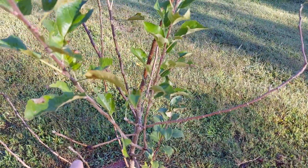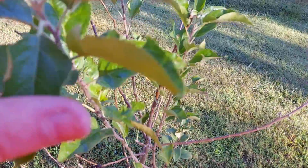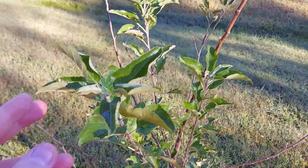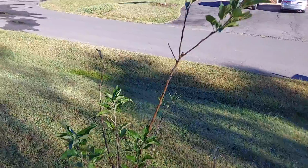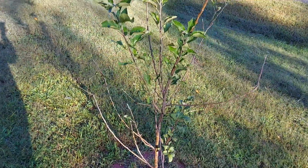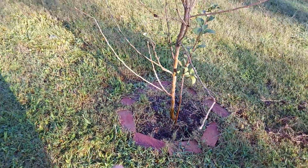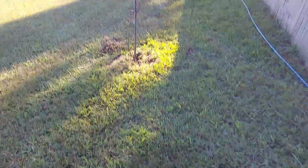This should be the Granny Smith then. This should be the Granny Smith. Very much so. But this is looking good. But yeah, this is my first apple tree, and I have another one over here. And these are spaced 15 feet apart.